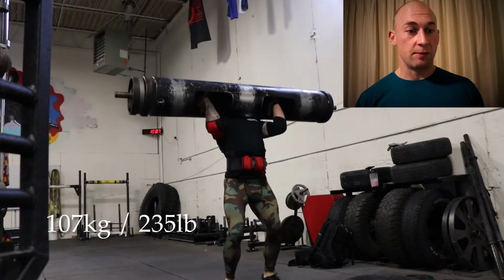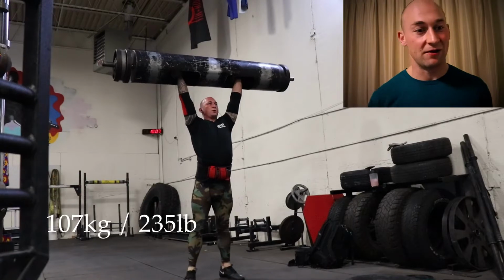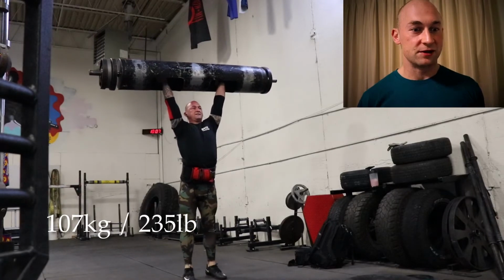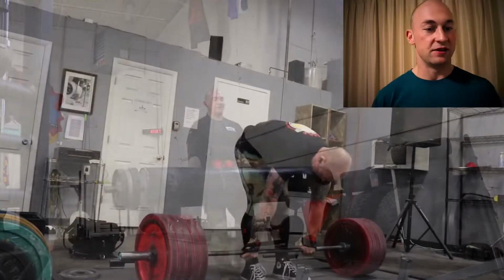Felt good. Didn't get too dizzy, which seems to be something that happens quite often on a log for me at the moment, but it's pretty good. I've probably gone about 2.5 meters backwards on all these reps. So. Anyway, after that I moved into deadlift.